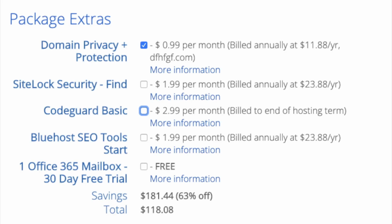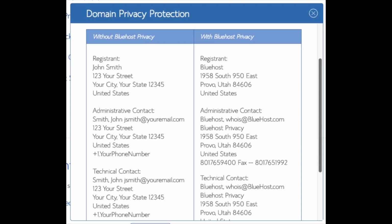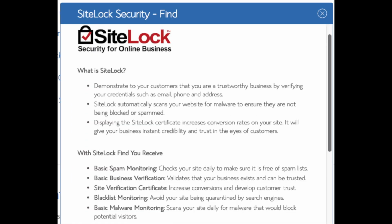Domain privacy is an add-on that I highly recommend. It will prevent telemarketers and marketers getting a hold of your personal contact information and bugging you with their services. The domain privacy will show Bluehost information for the site and not yours. Site lock security fine is security for your WordPress website and protects it from hackers. I'd unselect this as there are really good free alternatives.